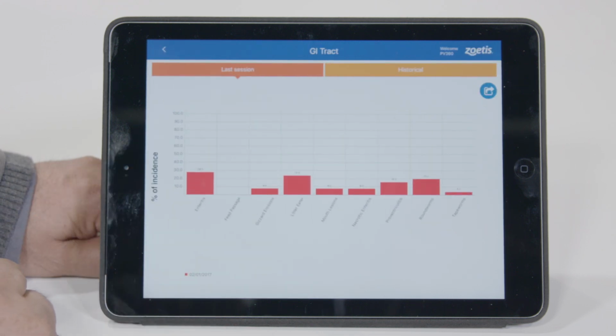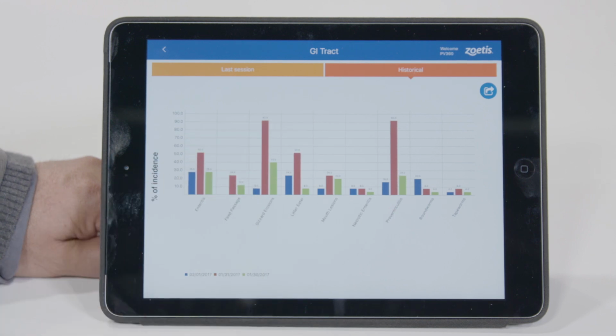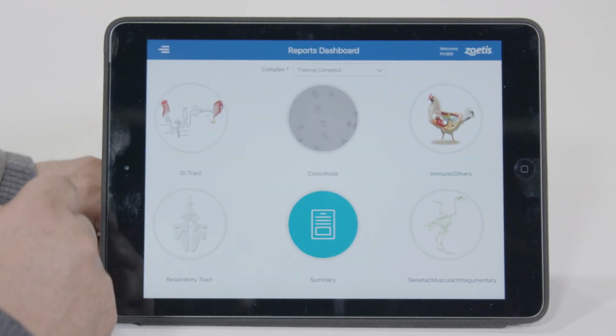It's important to mention, this is a mobile app. It's compatible with both iPhone and Android. So this is a kind of tool that you can take into a posting session.